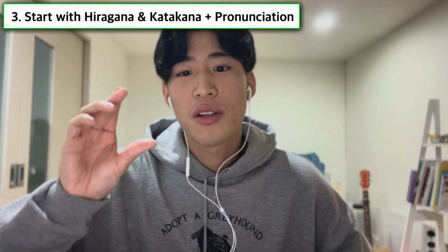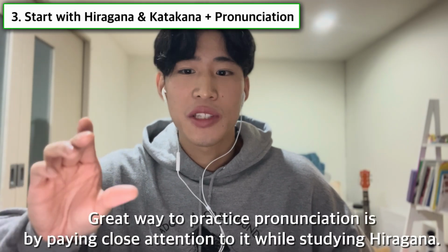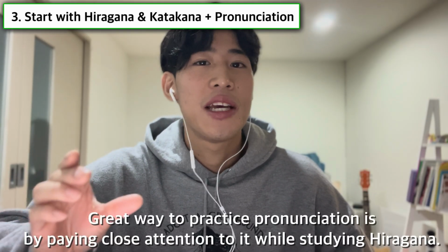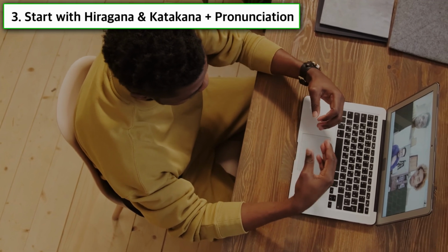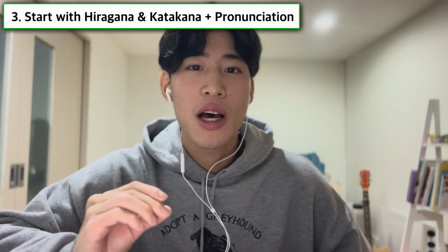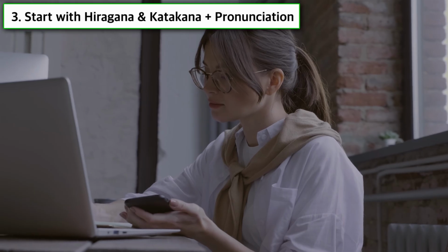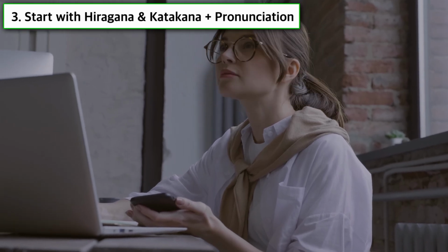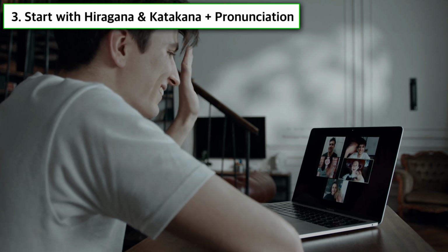First, focus on learning Hiragana and Katakana. And a great way to practice pronunciation is by paying close attention while studying Hiragana. It's even better if you can get feedback from a native speaker or tutor. You can easily find someone online. Thanks to the internet, it's now super easy to connect with native Japanese speakers around the world. It's also a fun way to make new friends and practice talking with them.